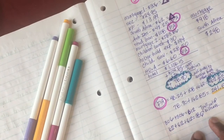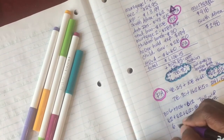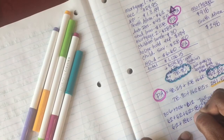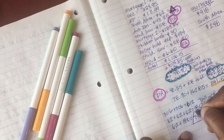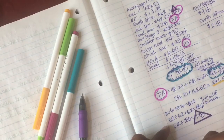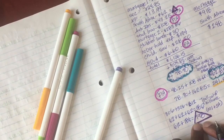So with that being said, these 2 numbers we will add together because that's going to give us the total amount we need to pull out, which is going to be 612 plus the 186, which will give me a total of 798. And that is why I have the triangle around the number up top, because that is the total amount that we will need to pull out of the bill savings account, which is mortgage plus South Africa trip. That's how we get this $798.